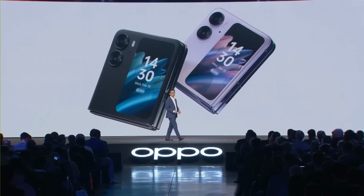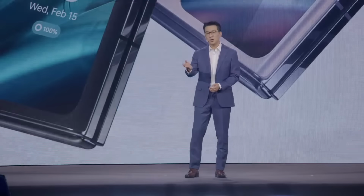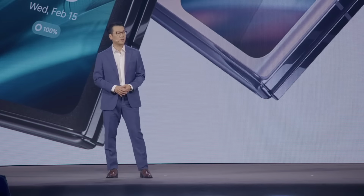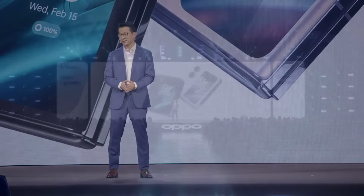Delivering a reliable software experience is the top priority for OPPO. I'm excited to let you know that Find N2 Flip users can have 4 years of major ColorOS updates and 5 years of security updates.